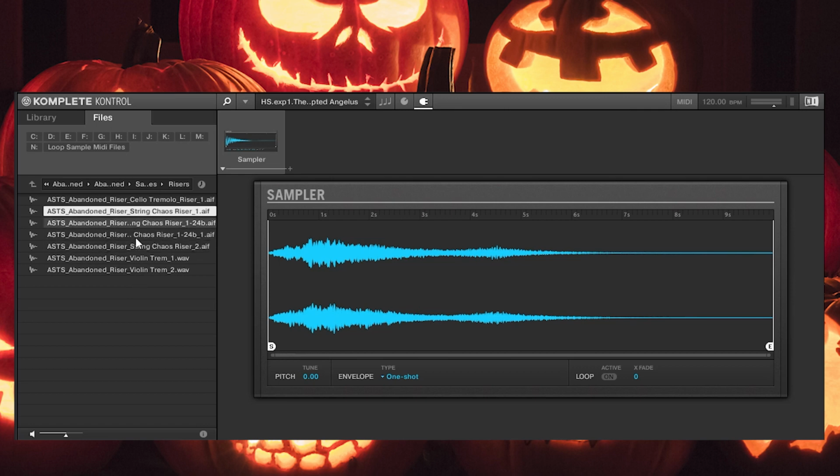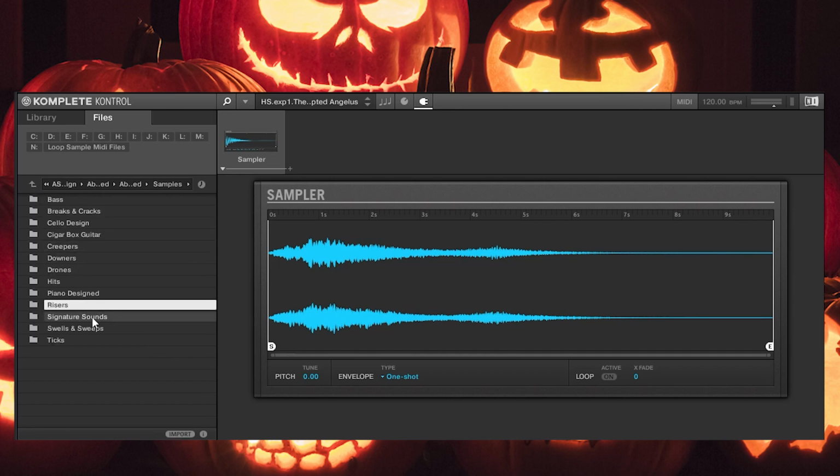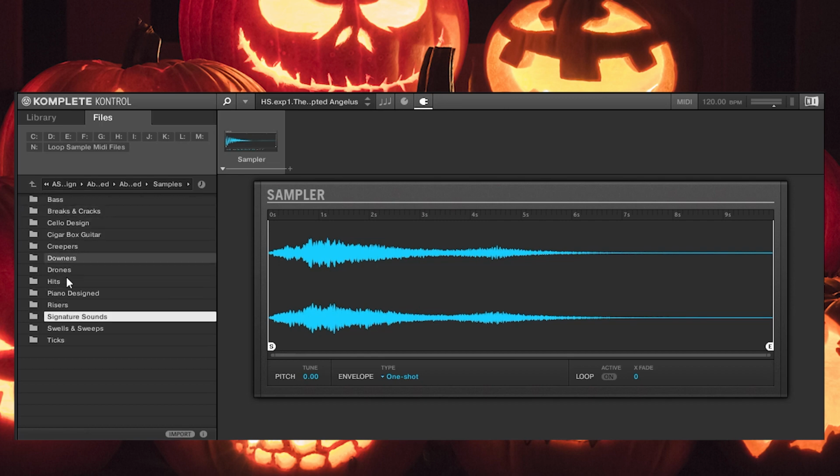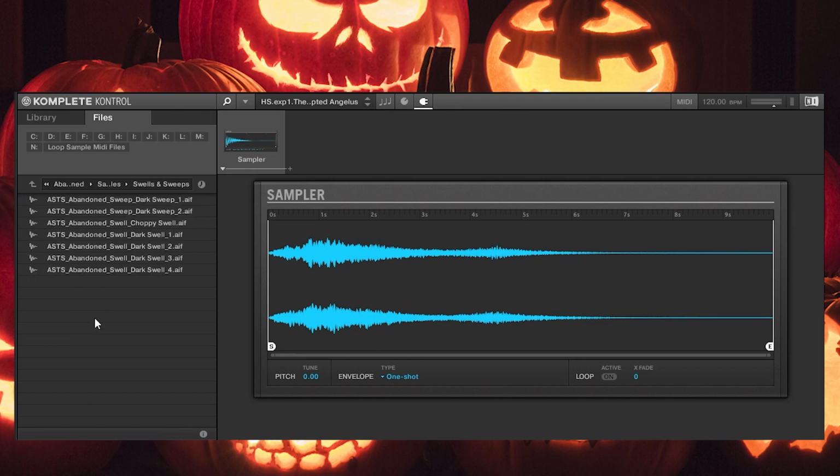I love that release. This is a Chaos riser. They've got signature sounds. Love the stereo effect there. Creepy. And these are swells and sweeps.